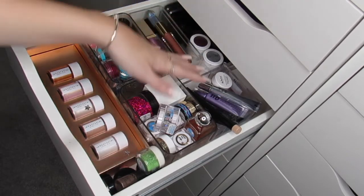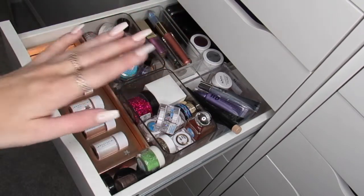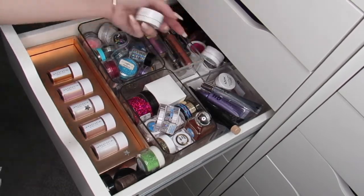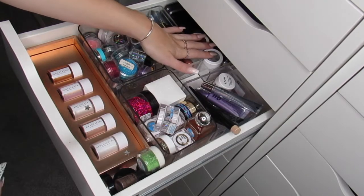I keep them in the back because I tend to use palettes a lot more than I use single shadows, so those ones I don't really reach for as much. But we do have a couple of the ColourPop shadows. We have the Super Shock shadows. I also have some matte ones. I also have some Kylie shadows back there as well.